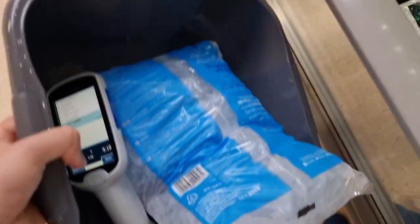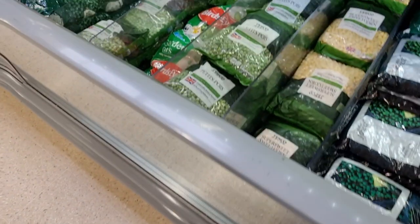Okay, I'm in Tesco at the moment. I've got ice, a washing up bowl, and some more bits in a bag. So, yeah, I'm just getting some more bits at the moment.